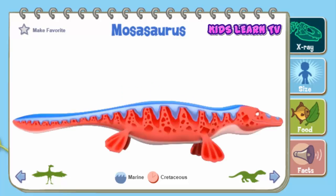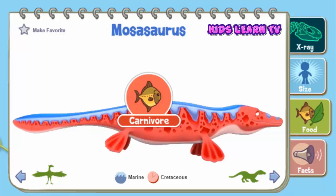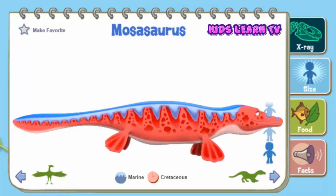Mosasaurus. Mosasaurus was huge, growing up to 50 feet long. That's bigger than a T-Rex. Mosasaurus probably ate a variety of animals such as fish, turtles, ammonites, maybe even smaller mosasaurs. This animal was about 3 kids tall.